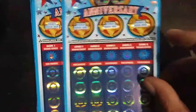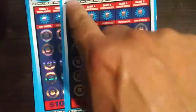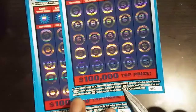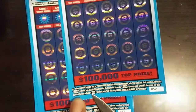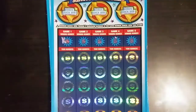The way to play it is two different ways. If you match two symbols here, two matching symbols, you win automatically $100, or each game play separately. You have to scratch the winning number, which is one of these right here, and try to match any of your numbers on each column. If you reveal a 2x, you win double. 5x, or 5 times, you win 5 times. If you reveal the cake symbol, you win $30 instantly. Let's see how it goes. It's the newest ticket from Texas Lottery, 30th anniversary. Let's start with ticket 52. But let's do it in Spanish.